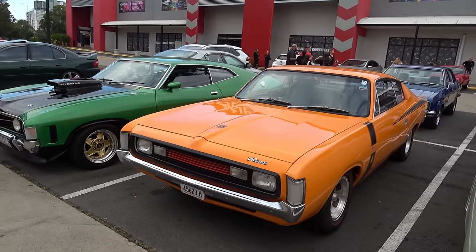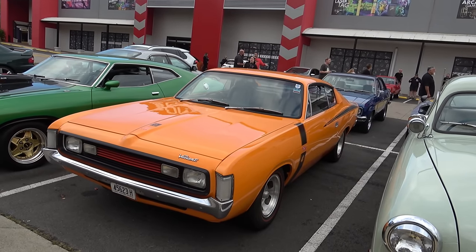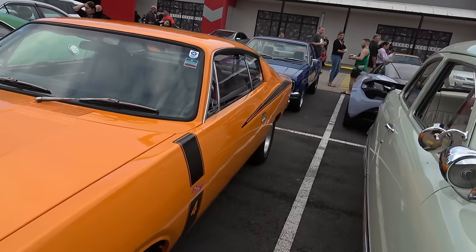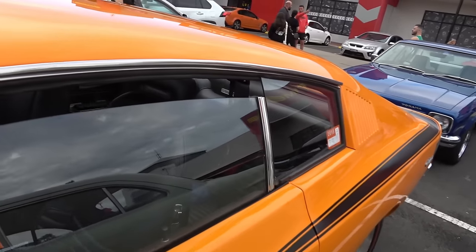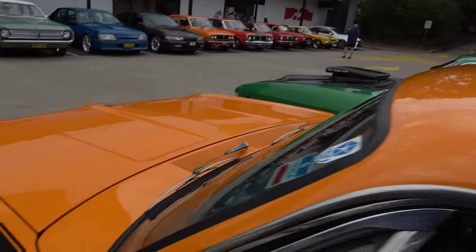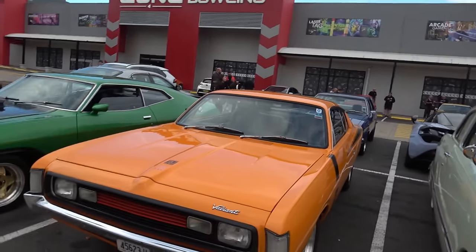Check out this immaculate Valiant Charger RT, ladies and gents. Beautiful in a magic orange colour. Another standout coloured beast. A little peek in there. Nice. Check out that Duco, eh? Just feel like having an orange ice block when you see this. Wild.